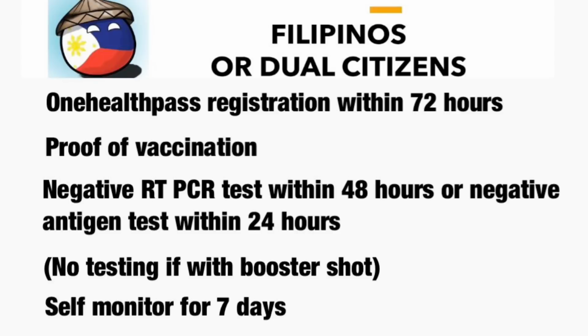The first option is for those who are fully vaccinated. So let me provide all the requirements for those fully vaccinated Filipinos. First, you must register through the ONEHEALTHPASS. Second, you must provide proof of vaccination. The third requirement is that you must also present a negative RT-PCR test taken within 48 hours or a negative antigen test taken within 24 hours. Also, you only need to self-monitor until the 7th day of your arrival.